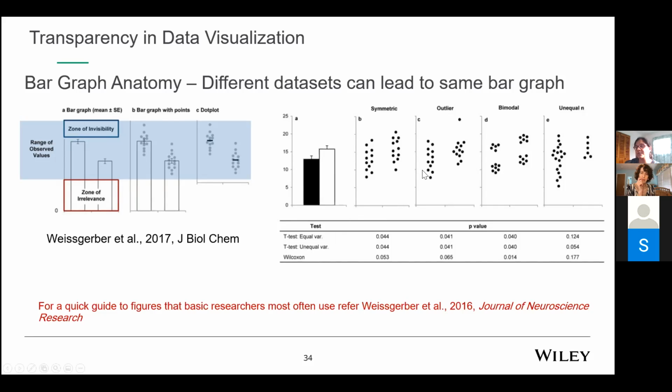So this is now being increasingly recognized by editors and publishers, that it is very important to represent your data in a transparent way, a transparent visualization of your data. And bar graphs are being discouraged. Instead, scatter plots, box plots, and so on, which show the distribution of your data points, are gaining momentum and are actually more pleasing to the editors and the reviewers.